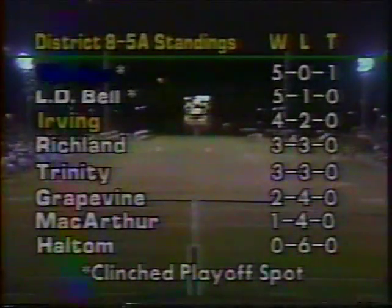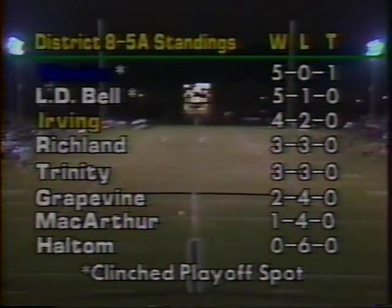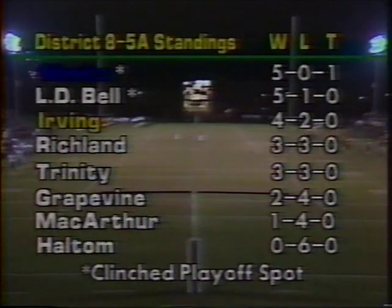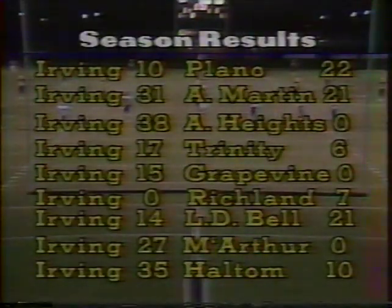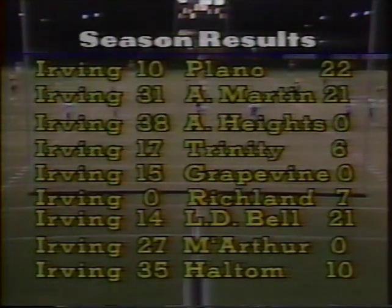Here are the district standings. You have L.D. Bell, 5-1-0. Notice the big clinch playoff spot with the Irving record. You see, they started off a little slow, but they're playing an excellent team in Plano, and then really started picking up. Knocked off Arlington Martin, beat Fort Worth Arlington Heights.